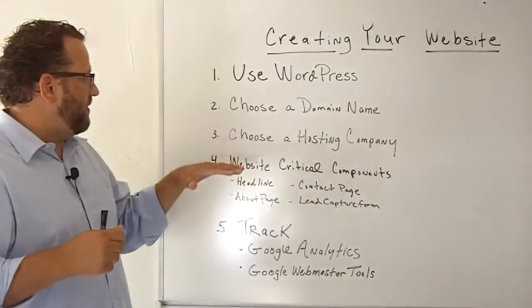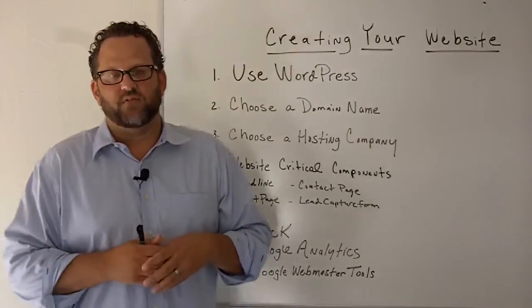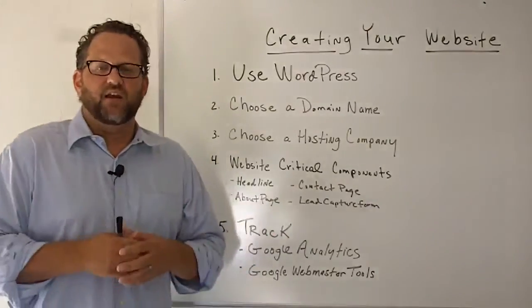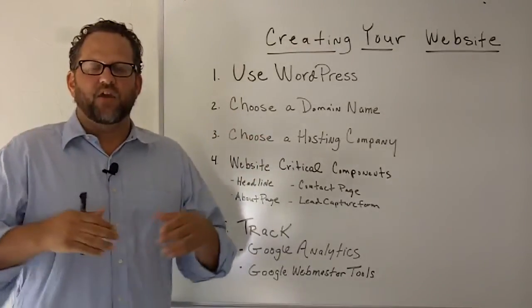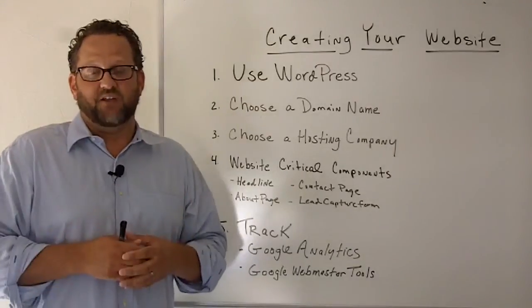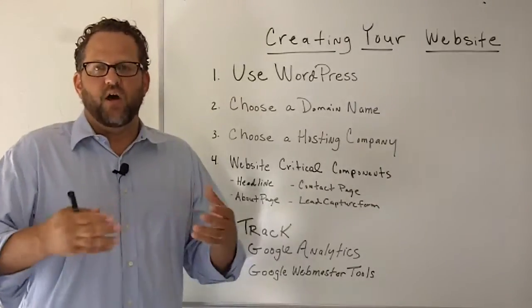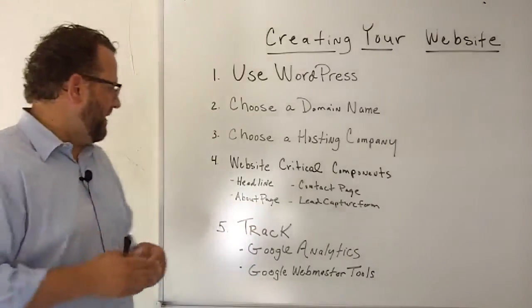So now, fourth, let's talk about some critical components you really need to have on your website. Number one, on your home page, it's really important that you have a benefit-rich headline so that it gets people into the rest of your body copy. You have about 5 to 7 seconds on average to grab your prospect's attention. So having a great benefit-rich headline on your home page's website will help tell the prospect or your buyer exactly where they are on your website.